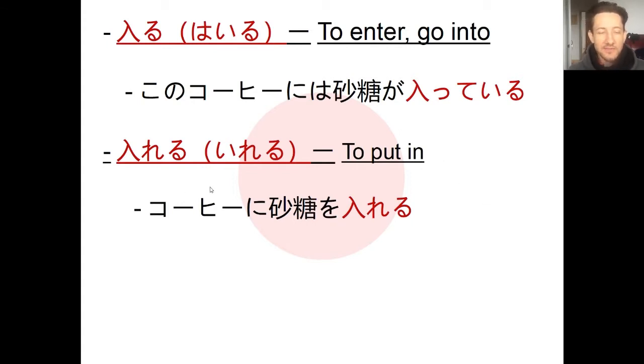So easy to confuse these words. 入る is a type 1 verb and 入れる is a type 2 verb. So please be careful there. And also the pronunciation is different, right? We have 入る and 入れる.